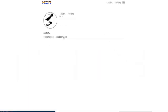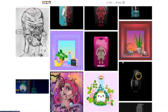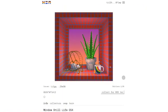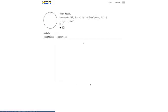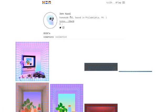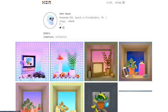Another one we could look at is John John's site. He's one of the most popular, if not the most popular artist right now on this platform. Here's one of his windows. So you go here. Now this is his site. See, it says his name. It's got his Twitter link, Instagram link. You get the idea. And then they're in chronological order.